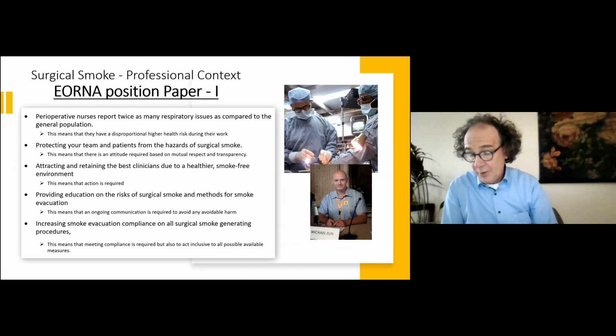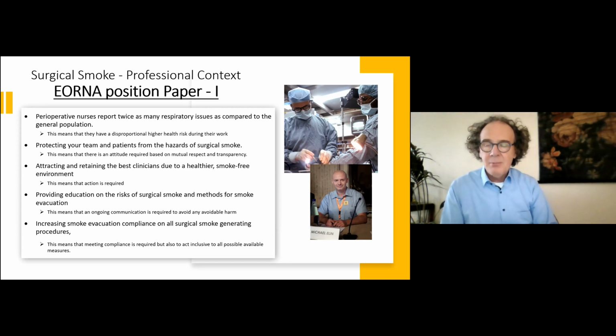They say that perioperative nurses report twice as many respiratory issues as compared to the general population. Protection of team and patients from hazardous surgical smoke is very crucial. Attracting and retaining the best clinicians due to a healthier, smoke-free environment is very important. But also providing education on the risk of surgical smoke and methods for smoke evacuation is essential. So this smoke evacuation is very crucial, and I'll come back to this on my next slide.